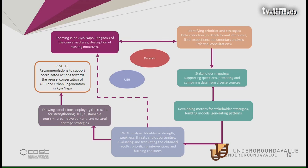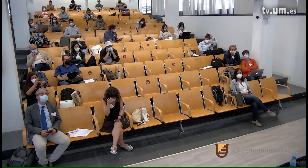This is a method we use for this case study. This is a method that can be used also for other similar cases. So we have these five-step separate phases that can be repeated and analyzed anytime, which is the principle of the scientific method. Each step has reliability, accuracy, validity, and transparency. So the first one is zooming in on Hagia Napa.